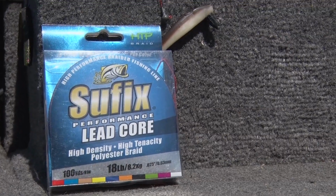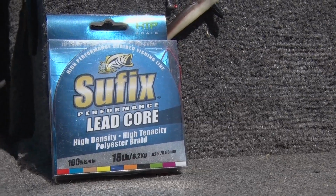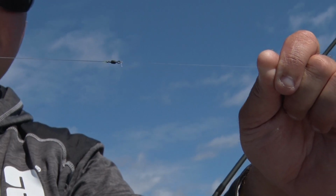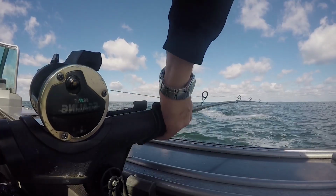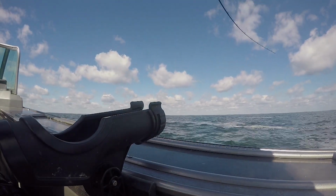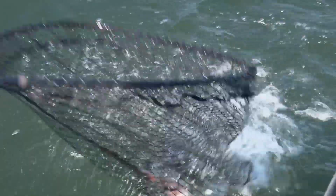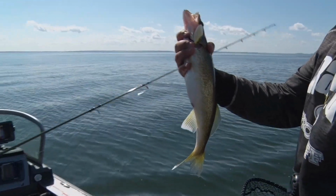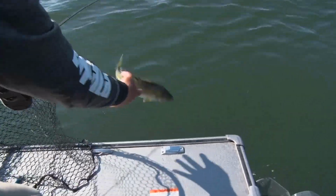I'm using Suffix lead core. I've got 18-pound lead core. That's the lead core I like to use, is that 18-pound. And then just using a mono leader. Mille Lacs is pretty clear, so I've got about a 20 to 30-foot mono leader. A couple reasons that I like to use the mono. One is there's a little bit of stretch in that line, so again, it helps with that loading up factor. And number 2, the mono just gets it away from the lead core a little bit. Like I said, it becomes kind of a line sensitive thing, or line shyness sometimes with the fish, especially on these high sun days, to go with that 10-pound mono.